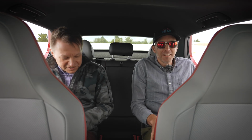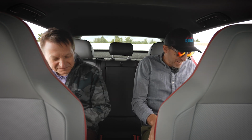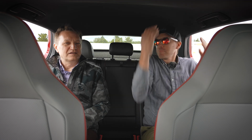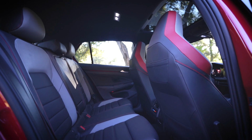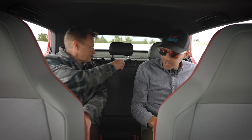Okay. You're 6'3"? 6'3". How's that working out for you? It's okay. I feel like it's a little bit tight. I could probably move my seat up in the front to help out a little bit, but decent amount of headroom. It's not bad. Headroom's pretty good. Not much leg room though, but this is cool. There's actually heated seats back here. That's pretty nice.